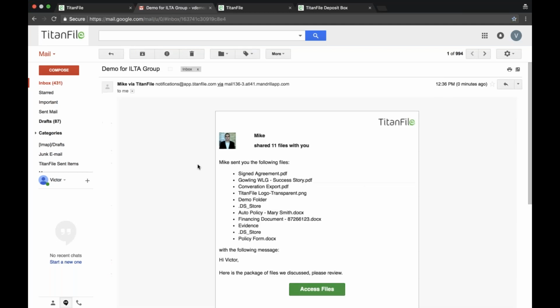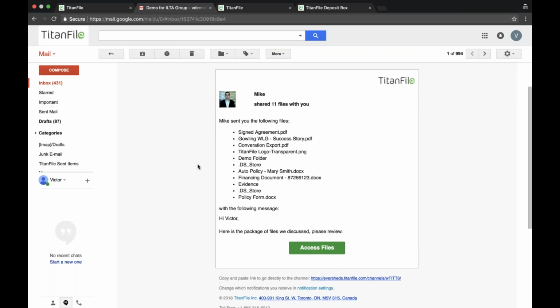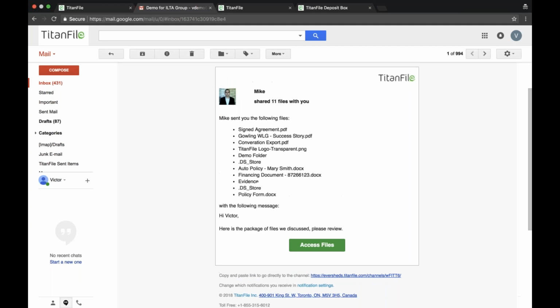If we pop open this email, you'll notice that there's actually no attachments in this email. It's simply a notification email. It's fully brandable, so we can customize this email to include the law firm's logo in the top right. This area here at the bottom, the footer, can be customized to include your contact information or your signature. And so in this email notification, we are saying that, hey, Mike has shared with you a handful of files. Here are all the files. And at the bottom, it says, here's the message that was composed within Titan File. Hi, Victor. Here's the package of files we discussed. Please review.